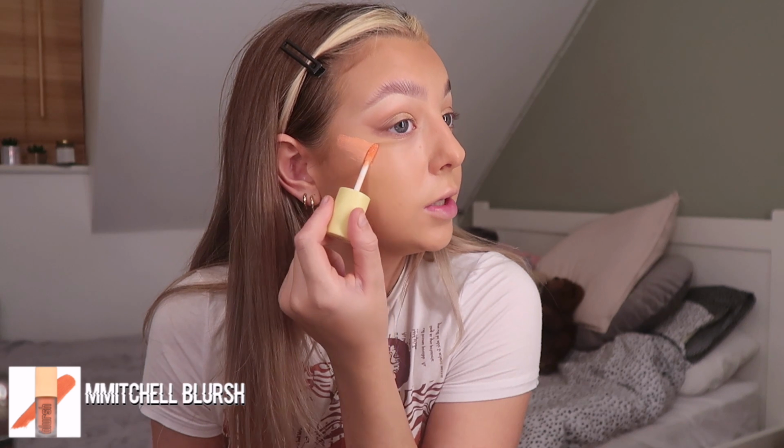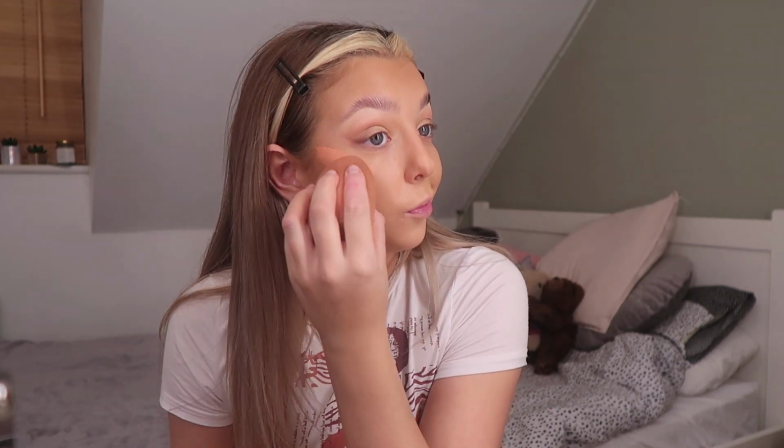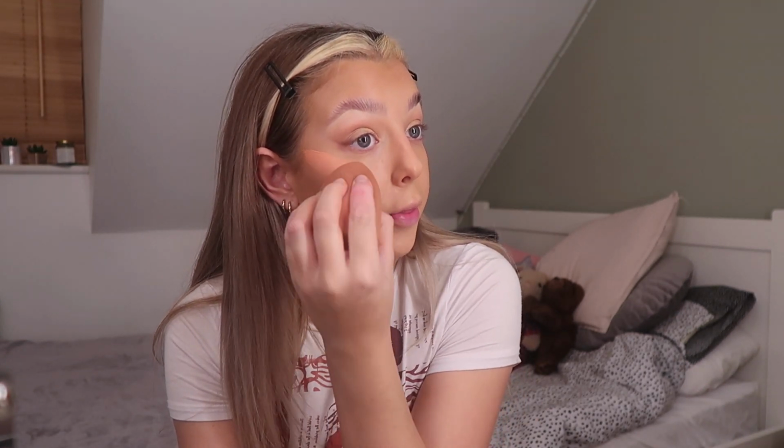Next step, which I love this step. Anyway, I literally just put so much on. This is the Made by Mitchell as well. This is the Can't Cope with Coral. Again, this comes in the trio. I got the trio of the highlight, concealer and bronzer. That's why, I don't know if you can see, my beauty blender is really pink on there. And then I just tap this in.